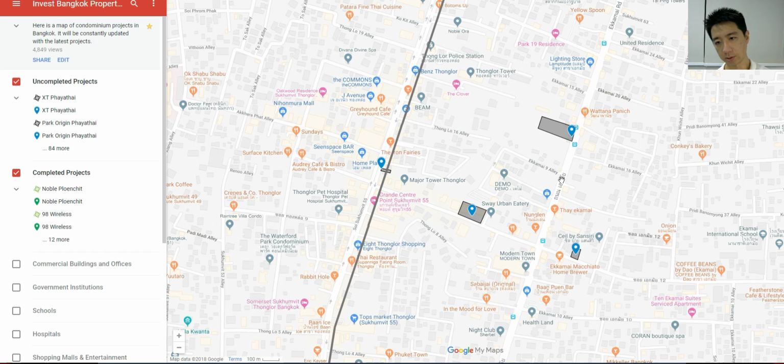This street here is the main Ekamai street, and this is Thong Lo Soi 10, and I think here is Thong Lo Soi 12. So 12 is up to here, and then this is 10. When you come here, this area is Sukhumvit Soi 55, which is what we call Thong Lo. This area is where all the very famous bars, cafes, and all that are along here. Grande Center Point Sukhumvit 55 is here.